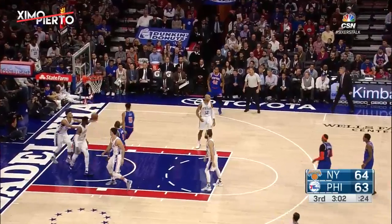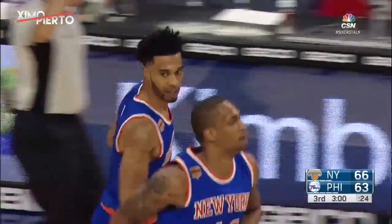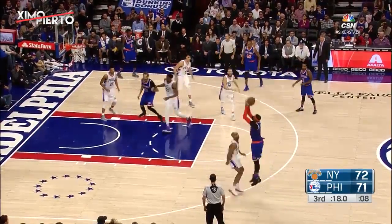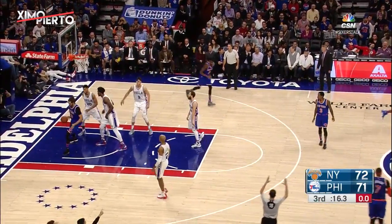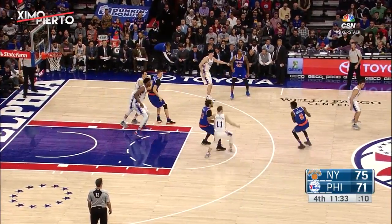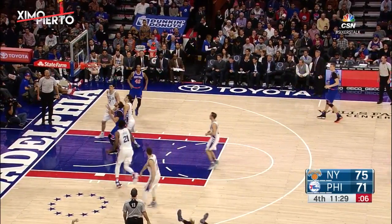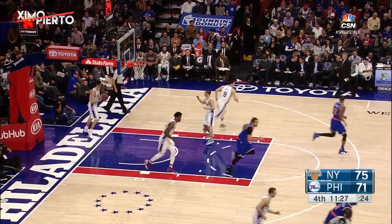I'm not sure what the college equivalent is to that. Noel on Lee, who promptly takes him off the dribble and scores inside. Anthony for three. Work the angle. Make sure you execute the play. Justin Holiday.